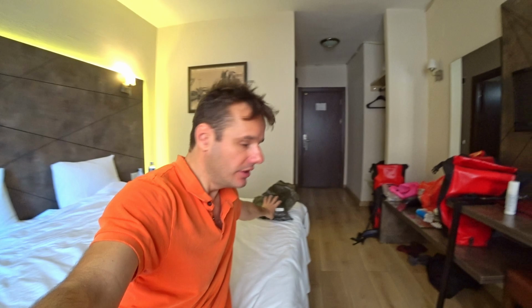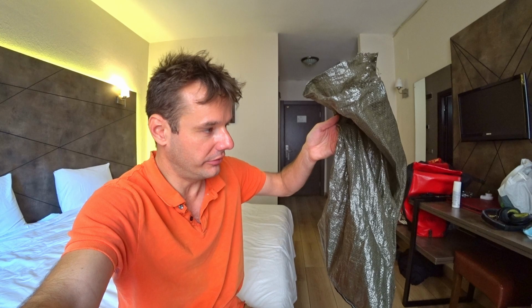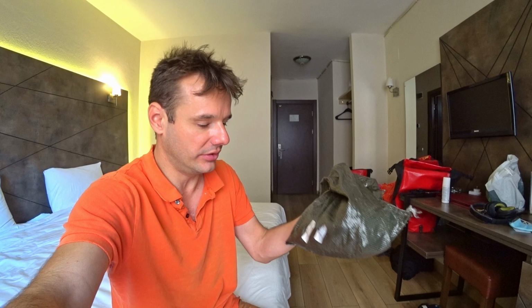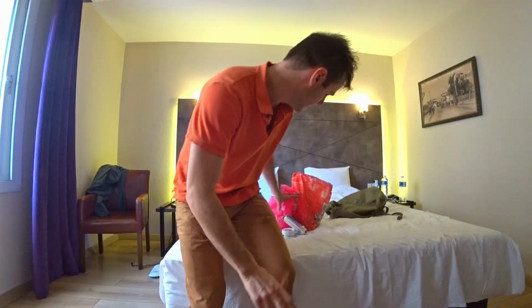Another thing I bought online is this kind of bag. I don't know the name in English, but basically this is for my dirty laundry, and it's very useful also, very strong, very resistant. So I can isolate my dirty clothes from the clean clothes in the panniers, and so the bad smell does not go from the dirty clothes to the clean clothes. So this bag for dirty clothes, very useful. Okay, all the things, guys.